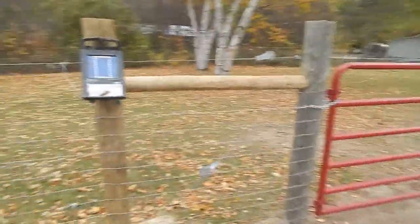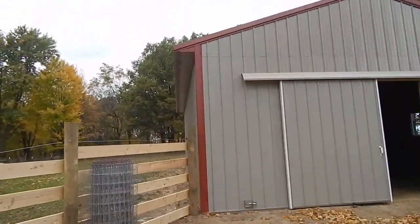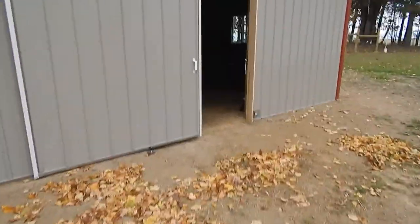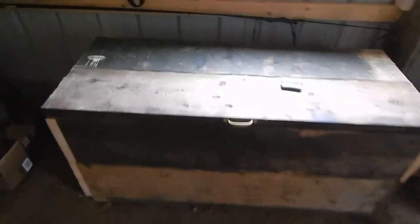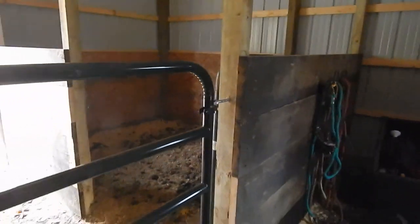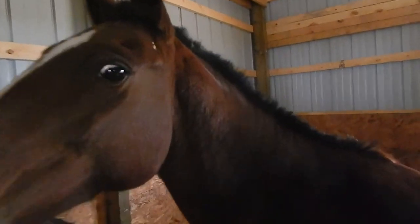But yeah, I've been really working hard on building all this fence in the last month, and we hired the barn done, which I didn't have enough time to even do that. But mainly, the biggest thing I've been working on was I built this feed bin here. It's a real heavy-duty one. Built these stalls out of some old wood from a racehorse farm.